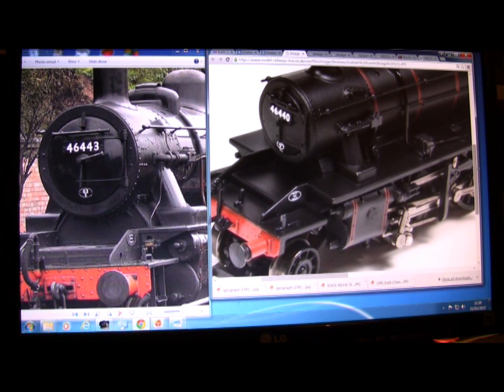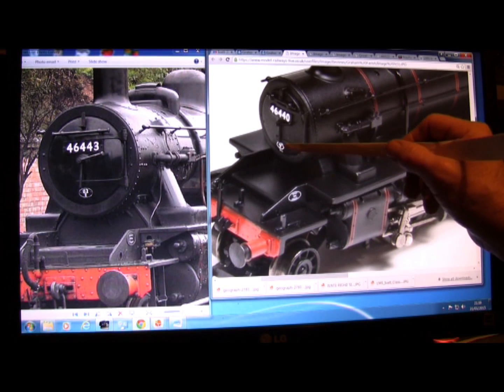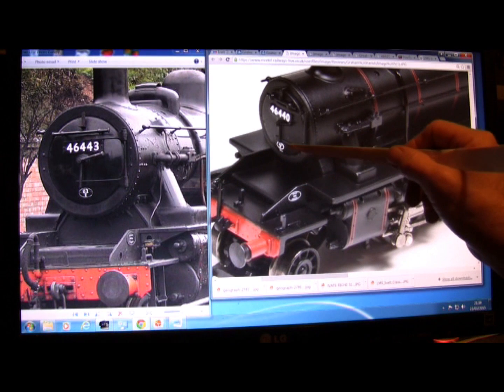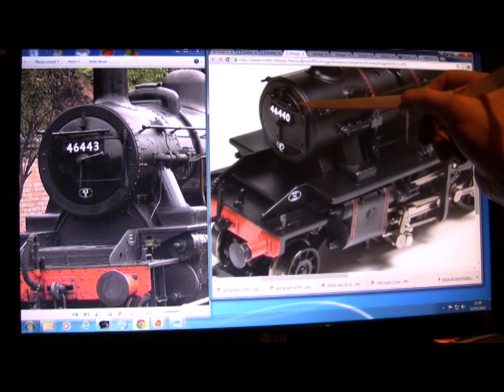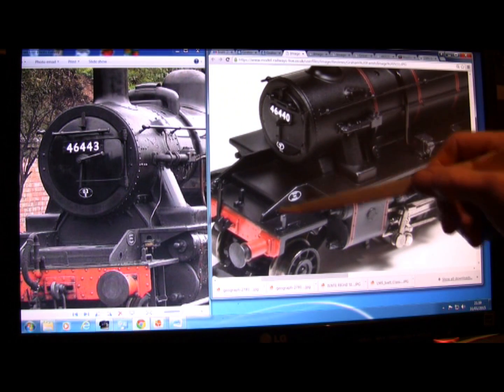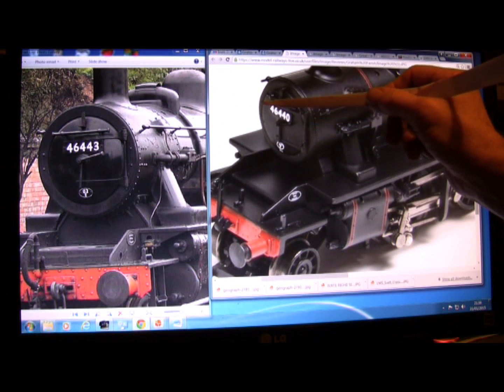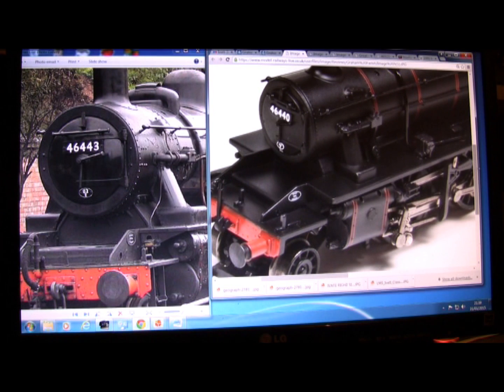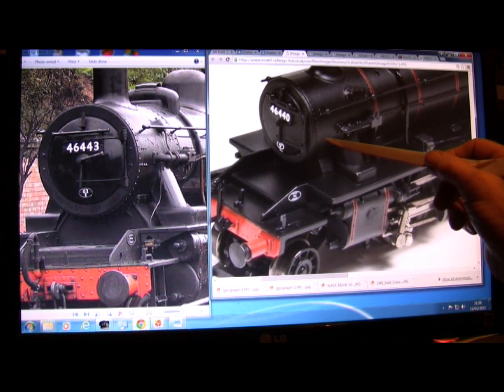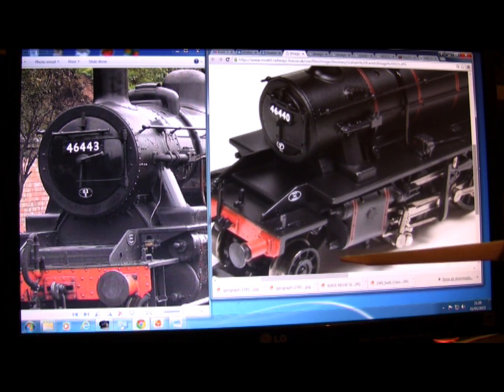Those are the best 2 angles I can get looking down this side of the Loco. Again, we've got the shed plate represented, the hinges for the smoke box. There's an extra curved bar on the model, not showing on the real one. 2 rivets just there and there, there and there, which are depicted. You won't see them on the picture there, but those rivets there are represented rather.